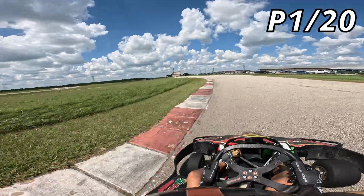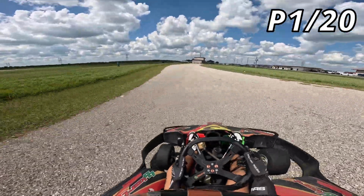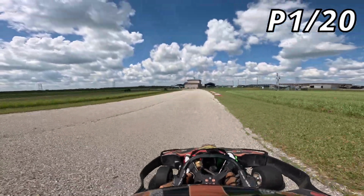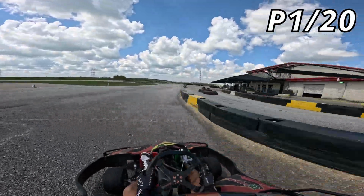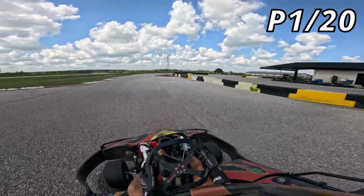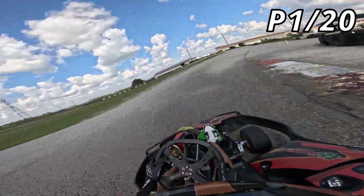You see there on that exit how much I really get onto that red curb. And that is a pretty hard turn to get right. If you go too far onto it, you're going to lose a lot of grip and go wide and lose exit speed, which is the most valuable thing in karting.